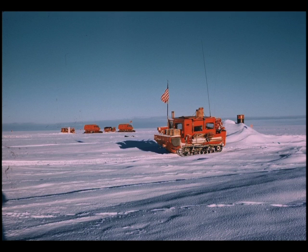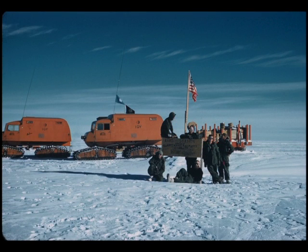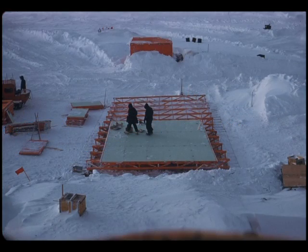The Army-Navy drive people had left fuel caches for us, so we were able to pick up the gasoline we needed. The snowcats ran on gasoline. Later they ran on diesel. So after about a month on the trail, we arrived at Byrd Station, finding it a work in progress.